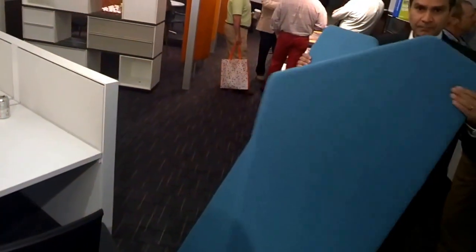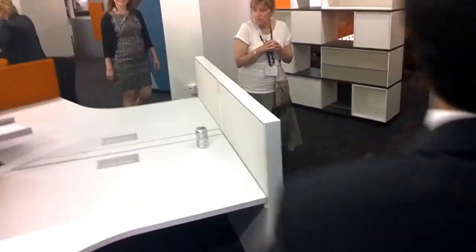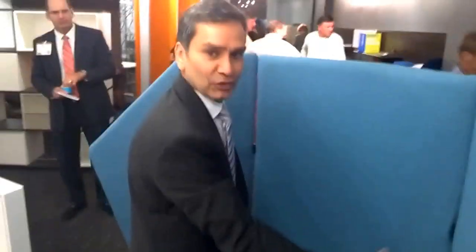Would there ever be an opportunity to put a writable surface on one of them? Actually, we have that. I don't have it right now, but we have a whiteboard. It's designed to be portable. Oh, great. So it just hooks on top. It's a portable whiteboard, so when I capture my thoughts, I can go over to the conference room and share them with people. Perfect. You're a designer, see.